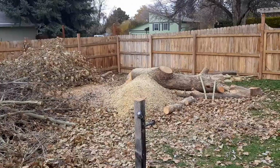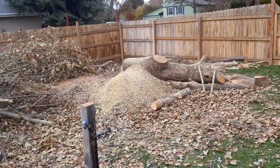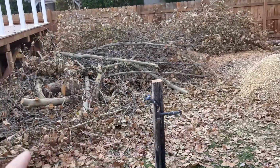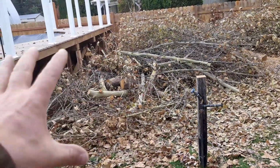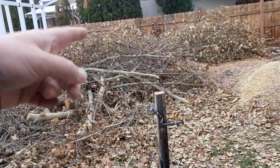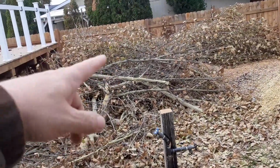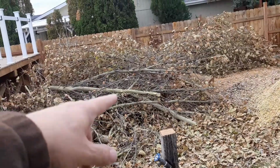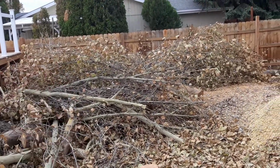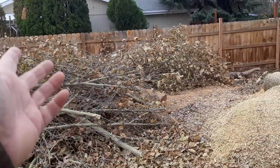Well, there's what I got done this weekend. It's a pretty big pile of mulch, I'd say. And today I pretty much took out a big chunk of this pile here, but you can see it's probably still two more days worth of chipping to get all that gone. And I say days, we're talking maybe 4 hours at a whack at the most.